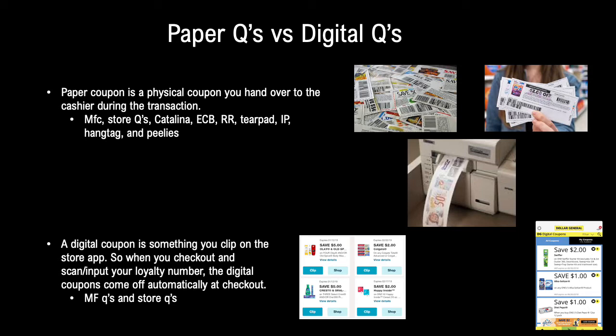Now, on the other hand, a digital coupon is something you're going to be clipping on that store's app. So when you check out, you either scan your membership ID or you type in your phone number, and they will come off digitally on the computer at your checkout. So you're not going to be handing anything over. You're just going to be scanning your card and or typing your phone number in, and it does it all automatically for you. So that is the difference between a paper coupon and a digital coupon.